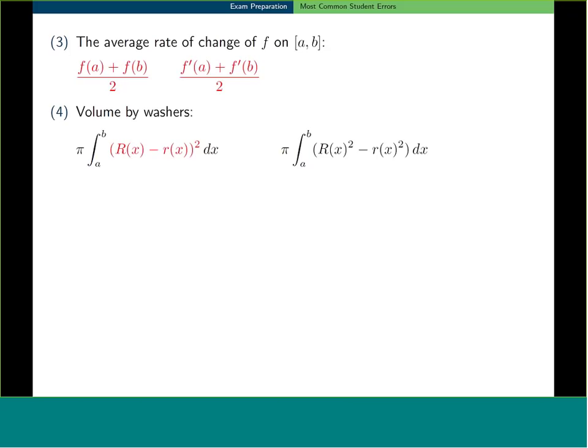Let me just remark that even if a student writes this, and let's suppose that this is a calculator active question, even if they produce the correct answer by using their calculator, they still will not receive full credit. They must write the correct mathematical expression as given on the right-hand side here.